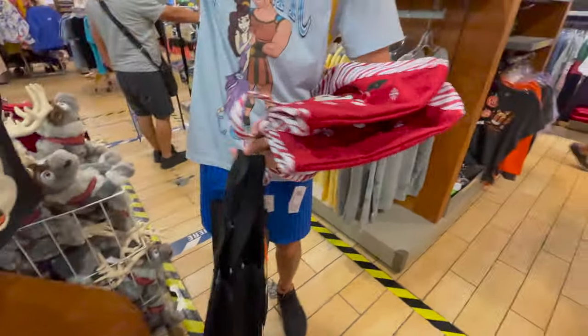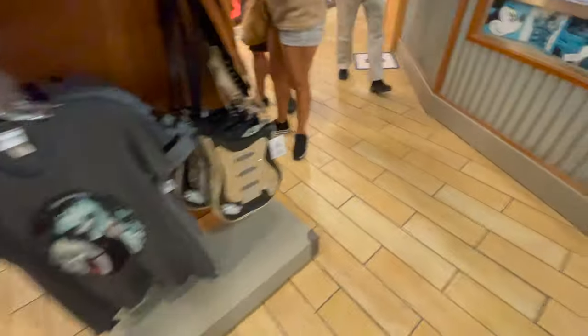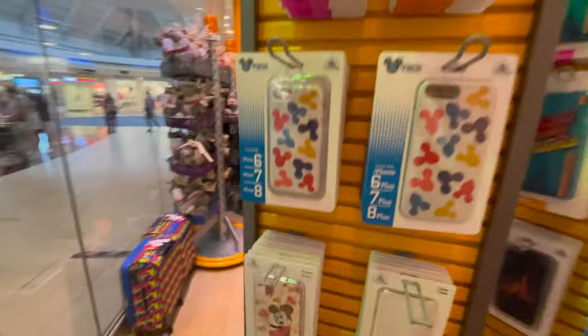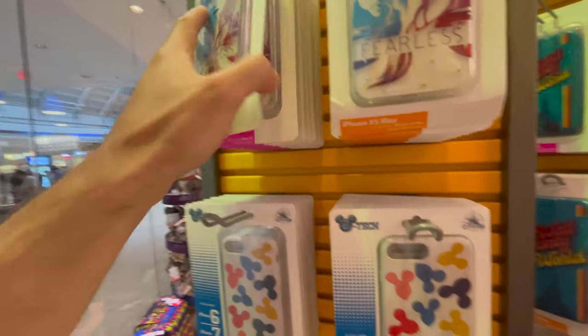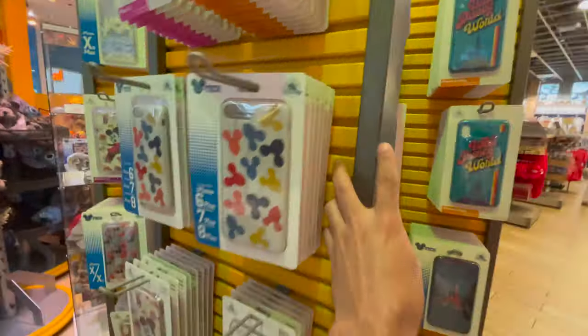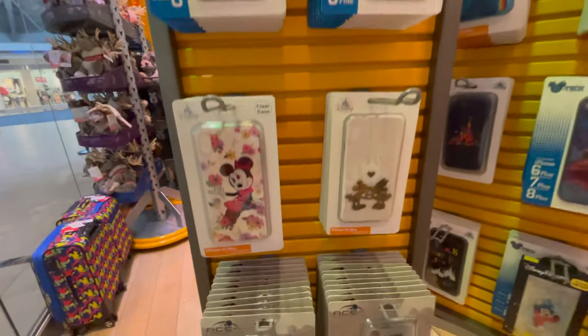While you look at that, I'm going to go to the front and check out the phone cases. Okay, so here we have some phone cases. They are $7.99. I think they're all the same price. So here we go, I'll just show them like this.